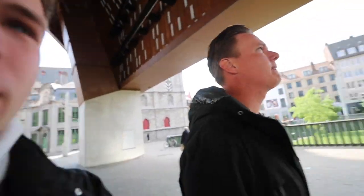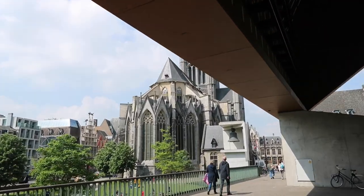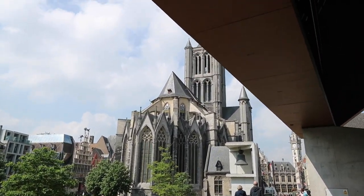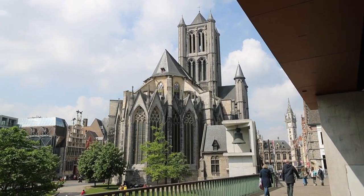Because it is a medieval type city, there's just a lot of churches and cathedrals everywhere. You know, we walked 2 feet and we've already come to this next one right here, which just looks really, really cool.